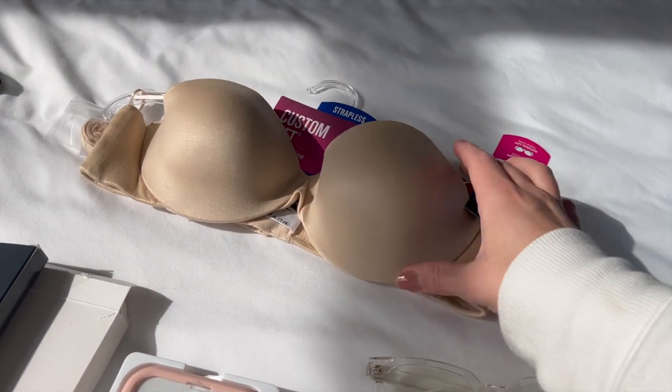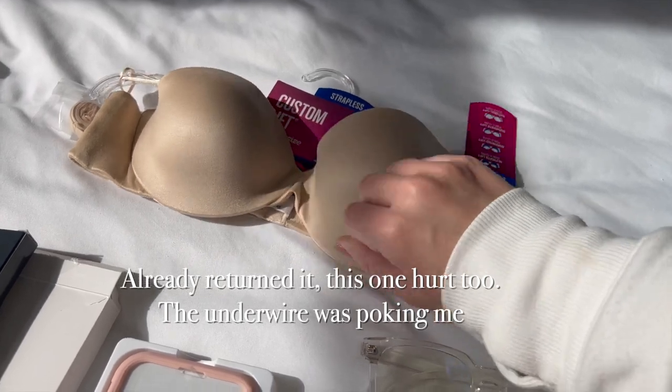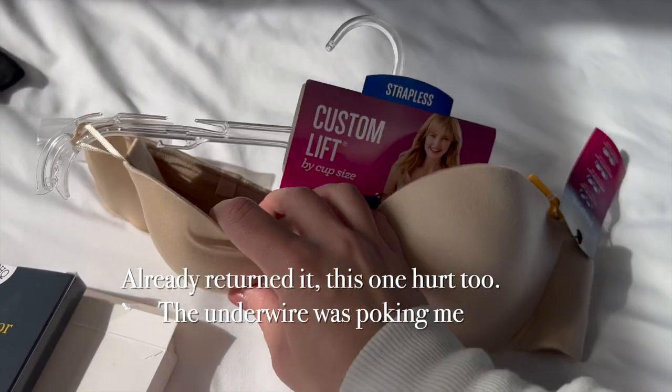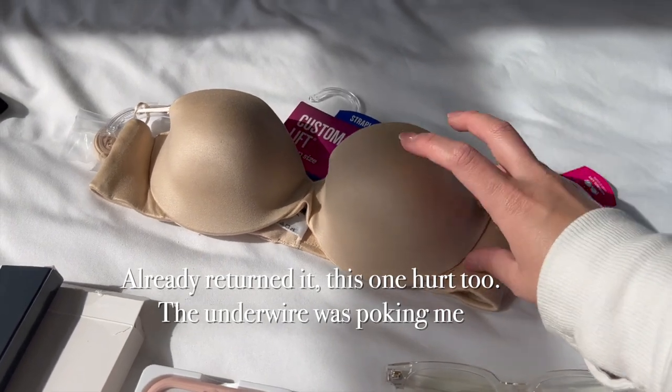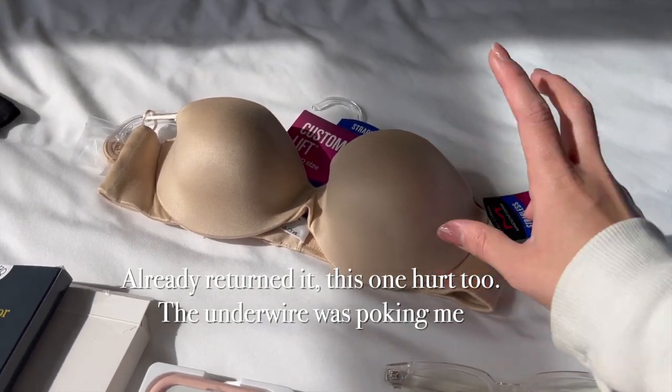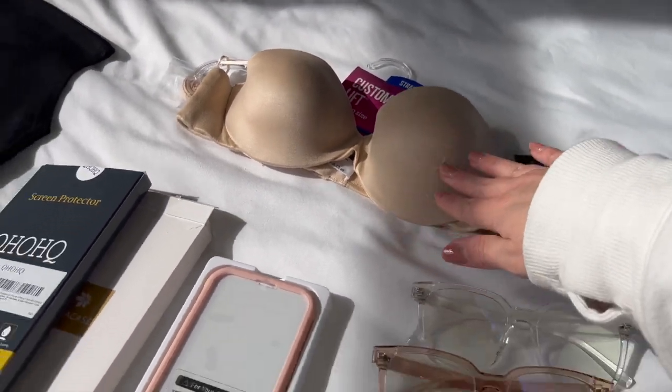I got a new strapless bra. I hope it fits and it feels nice. I was hoping for one without underwire, but it does have underwire. But I guess that's okay. I just need to try it on, make sure it fits, because I got one from Target that's too tight and it really hurts. The underwire hurts me. So I'm hoping this one will be okay.